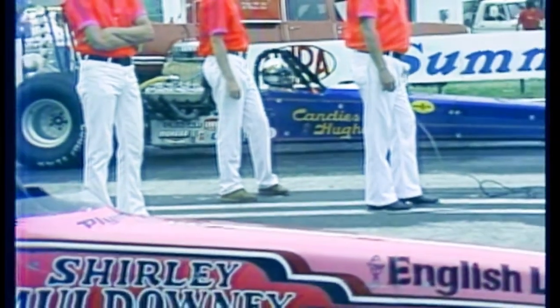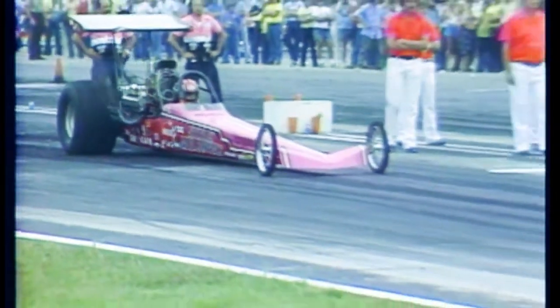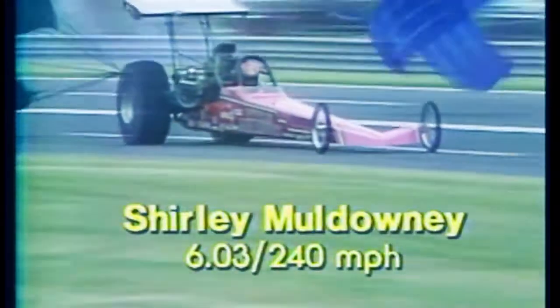Shirley Muldowney against Richard Tharp. What a matchup. The reigning world champion, Shirley Muldowney, against Richard Tharp, the man that won it just a couple of years ago. The burnout's completed. They approach the starting line. Leaving the line together, but Shirley Muldowney beginning to pull ahead. And Shirley Muldowney wins it, 6.03 seconds, 240 miles an hour.